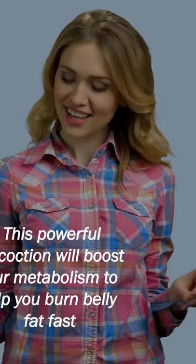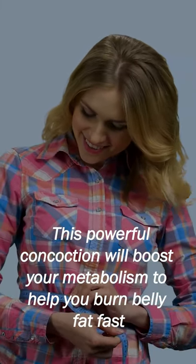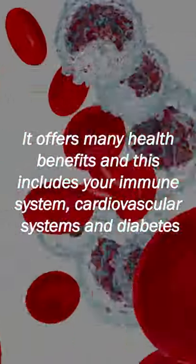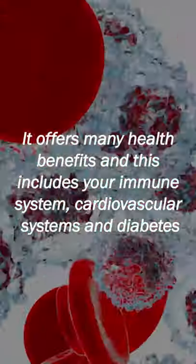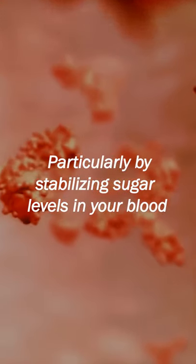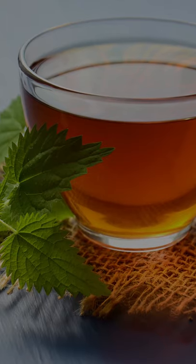On the bright side, we are very excited to share with you something you may benefit from. It's a drink that's twice the power of burning fat, which means it's twice as effective. This powerful concoction will boost your metabolism to help you burn belly fat fast. It offers many health benefits, and this includes your immune system, cardiovascular system, and diabetes, particularly by stabilizing sugar levels in your blood. Let's get right into this drink's ingredients.